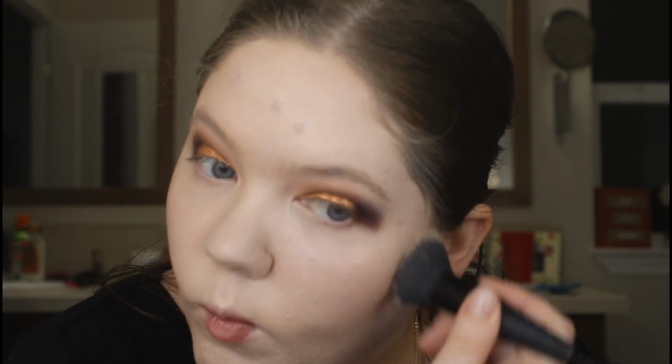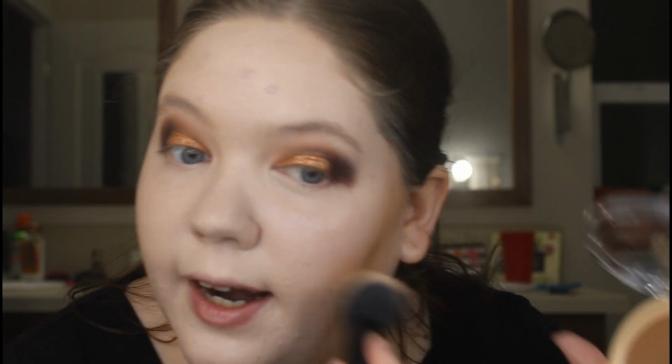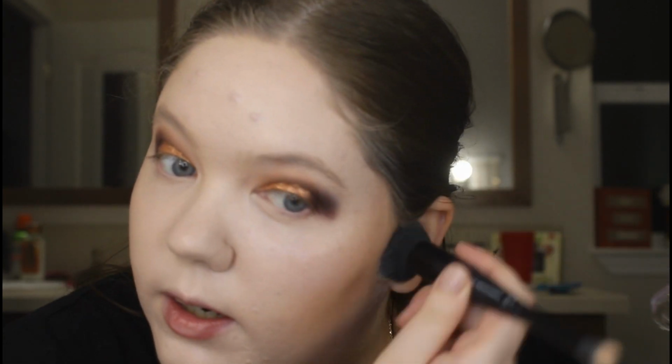I'm not sure. I'm gonna use this e.l.f. Complexion Duo Brush. Get some of that. Whoa. This is incredibly pigmented. Okay, take like the tiniest bit of this. It's okay, because I can go over it with my sponge and even it out. But yeah, the tiniest tap of this stuff will give you some color.